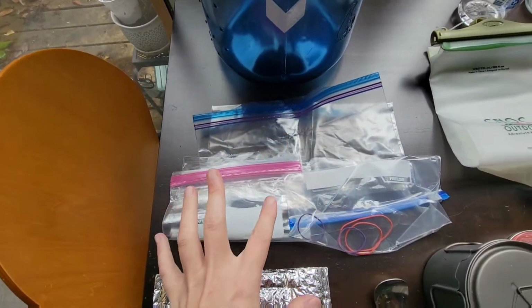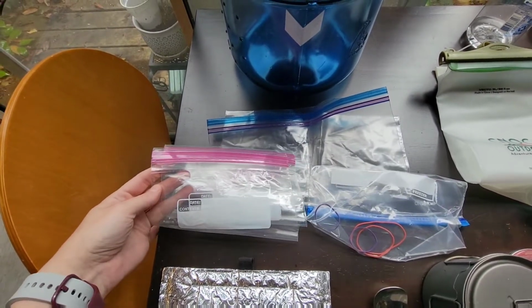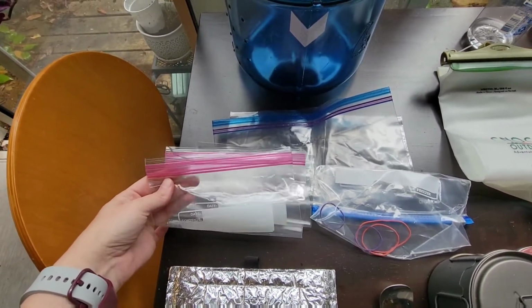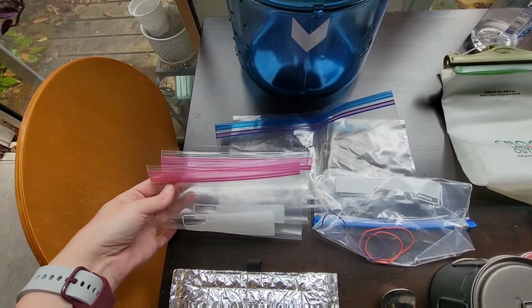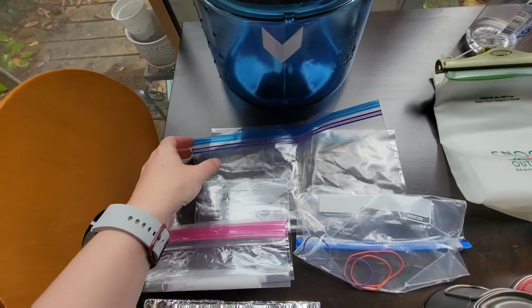Over here, I've just got an assortment of some Ziploc bags. I have a couple of these quart bags. I'll be using these for daily trash bags for snacks and things. I'll keep one in my fanny pack, and then I have one just in case I need a backup.